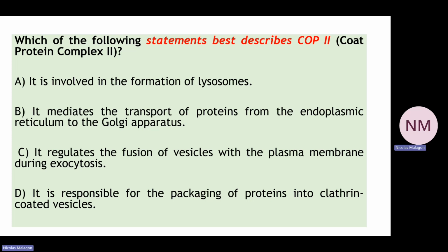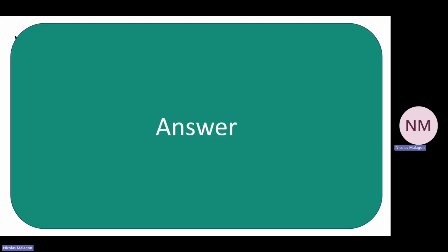Please, Asher, let's see. So this is COP2. This one will be B. Let's see. Yes, good. In this case, for the test, you just have to sit and think a little bit. Even when I go, I'm like, give me a second. What is COP1 and what is COP2?